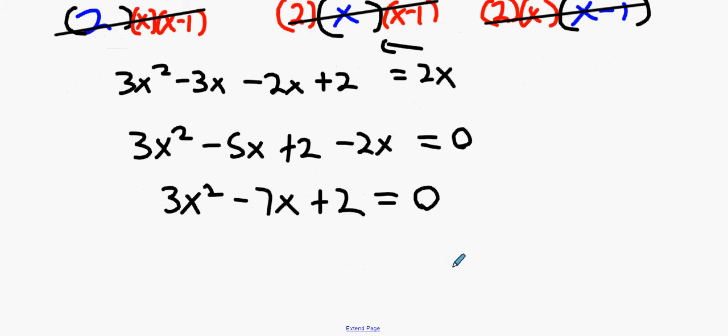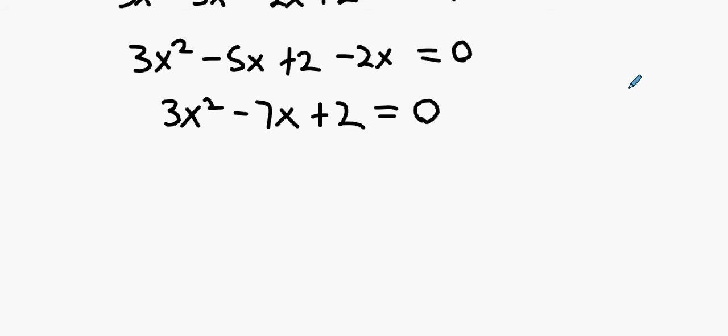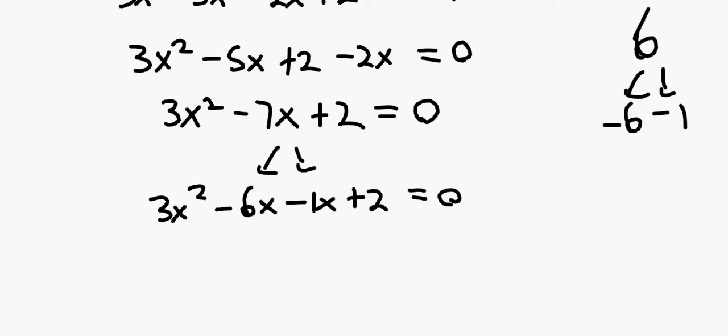What is the reference number? Does anybody remember? First by last, which is 2 numbers that multiply to give you 6, but will add to give you minus 7. Yes. What do you do next? Next. What can you factorize? And the x's. And what's left over?